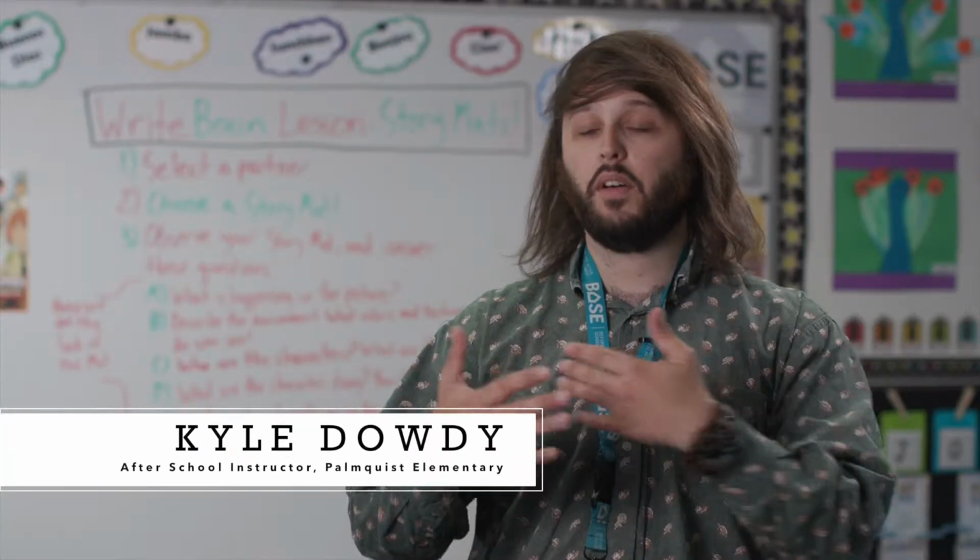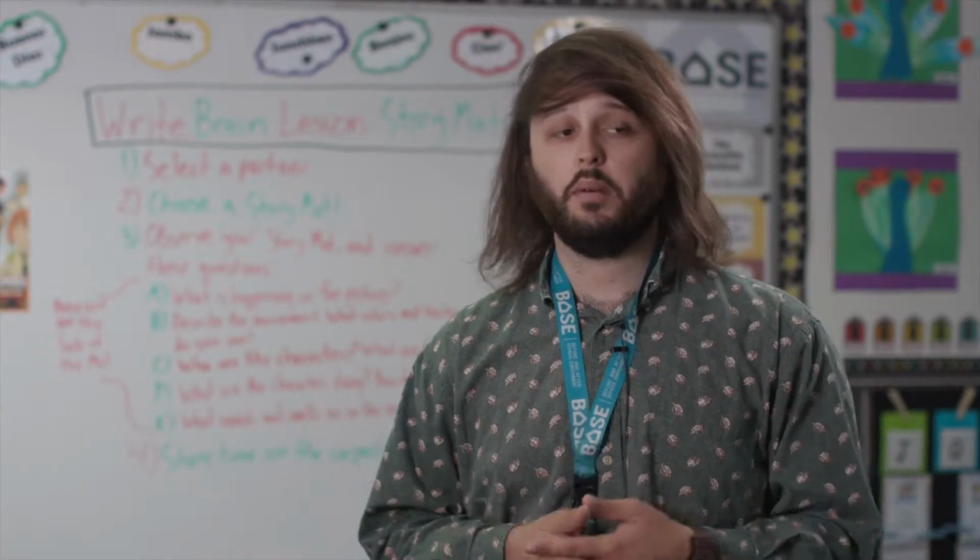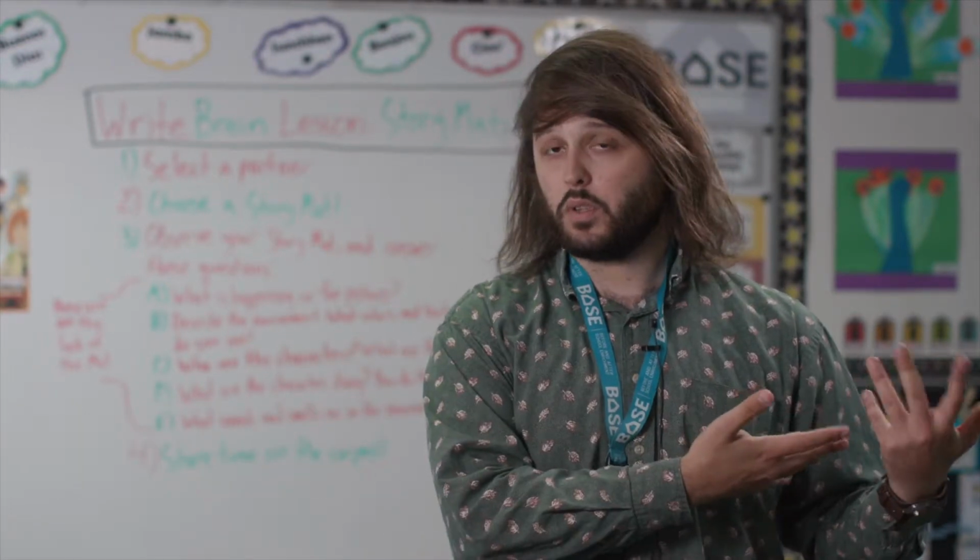What's really cool is that they'll get their picture at the back of the book and their names, and then it could be published in their school library, it can be published in the after school library that we have here.